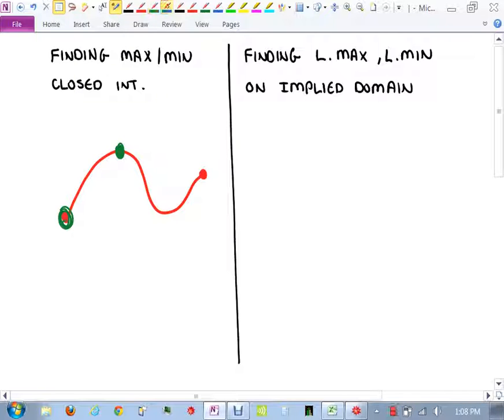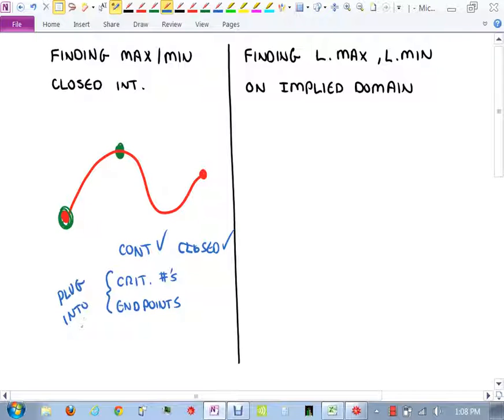If we're just trying to get a rough sketch of how you do this, you make sure it's continuous and on a closed interval. You find the critical numbers. Then you look at the endpoints. You take those critical numbers and endpoints and plug them into the function f. That's the basic idea. But we have to have a continuous function on a closed interval to do that.